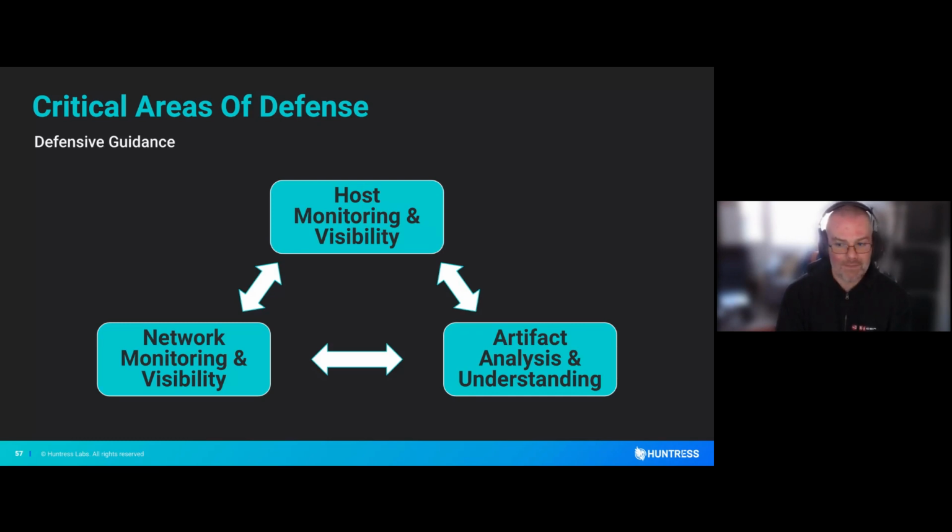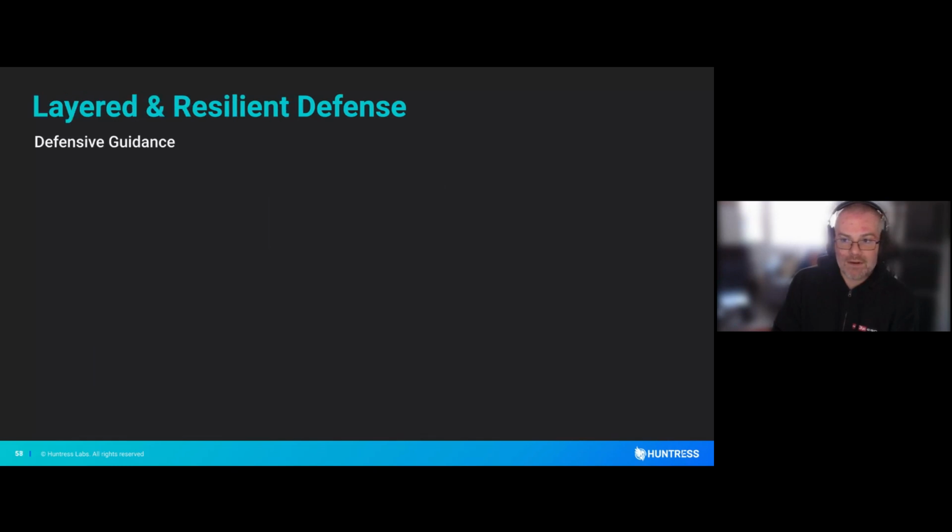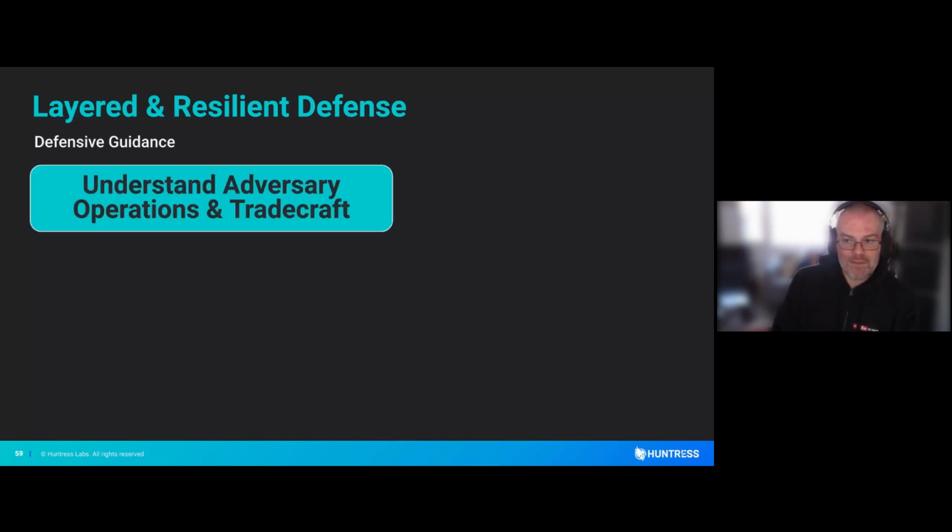By combining, say, the host monitoring aspect of seeing a new RMM tool deployed, along with the network traffic that identifies a new segment of the network or a new host is now communicating externally, can be used to identify those anomalies that bubble up from merely anomalous to being suspicious and potentially outright malicious, to then initiate response and recovery for the victimized environment. Thus, we look to a layered and resilient defensive posture.